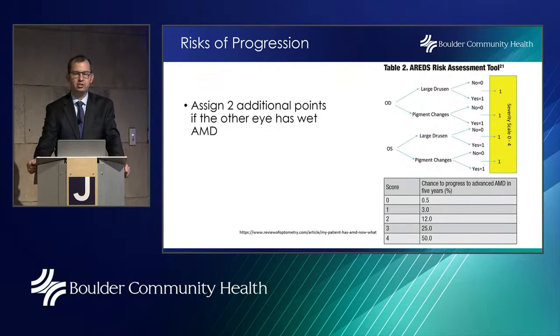In patients who have already transitioned to wet in both eyes, it's really a bit of an unanswered clinical question. I think it falls into risk-benefit weighing: even though maybe there's not great data to suggest how helpful it is, I also don't think there's data to suggest that it's harmful. So in that case, I err on the side of suggesting that patients continue to take the AREDS 2, even if both eyes already have the wet form.